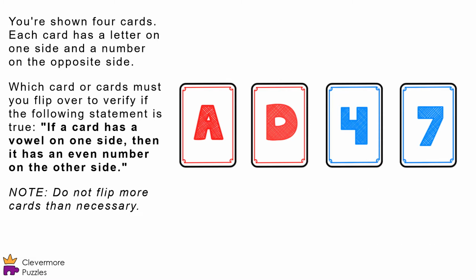Keep the answer in the back of your mind, or better yet, write it down to be safe, because before I reveal the answer, I want you to try a very similar puzzle first.